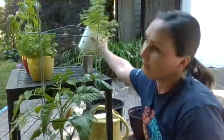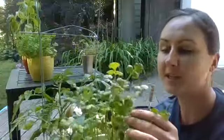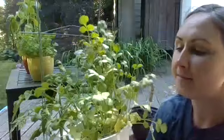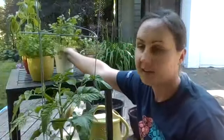I have cilantro, which is one of my favorites. I love it in Mexican food and other things. It looks very similar to the parsley. And then finally, the big one in the back there is basil, which is delicious.